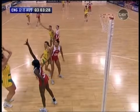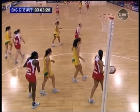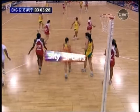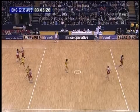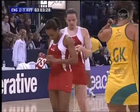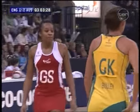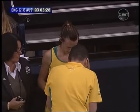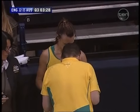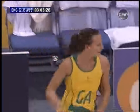Let's have another look at it from a different angle. Just coming in. Oof, that's going to hurt. Not intentional by any stretch, but Australians will have to be quick here. So Joe Harton, Pam Cookie have swapped places. Cookie up to goal shooter, Harton now at goal attack. Essential that the player that has got blood on the dress obviously needs to change their uniform before they're back on court.